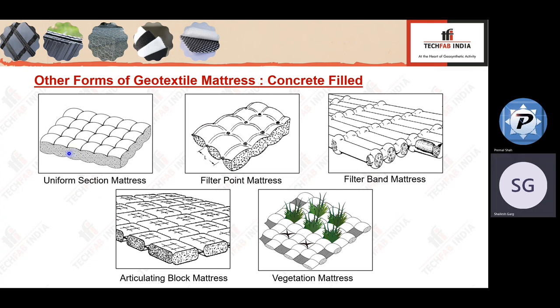In the uniform section mattress, there is no provision to release the pore water pressure in the natural form of the mattress. It is more or less similar to the conventional canal lining system. Therefore, a robust drainage media is essential behind the uniform section mattress. The usual thickness of the uniform section mattress varies from 100 mm to 200 mm.